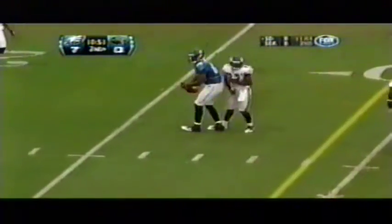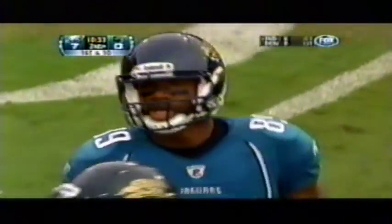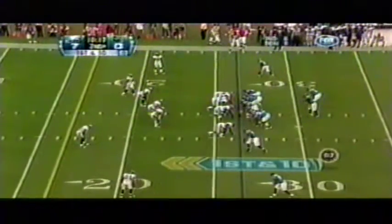Throw inside to a guy that's been fantastic for the Jags. That's Mercedes Lewis, and Lewis will move the chains. Well, Mercedes Lewis has been absolutely, as Jack Del Rio says, dominant thus far this year as a blocker, as a receiver. You talk to David Garrard, one receiver that he trusts. When he puts the ball out there, it's going to be Mercedes' ball or no one's ball. The Philadelphia Eagles try to counter by putting Quintin Mikell on him, and it doesn't work. Mercedes Lewis having an outstanding year for Jacksonville.